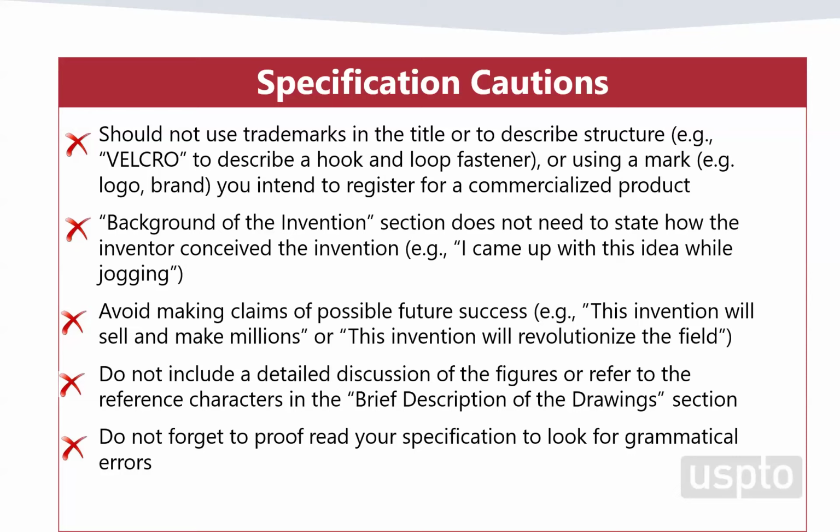Now, the background of the invention section does not need to state how the inventor conceived the invention. Like, I came up with this idea while jogging or in the shower or after I cut myself while chopping onions. Not necessary. Avoid making claims of possible future success. This invention will sell and make millions, or this invention will revolutionize the field. We don't know that. Do not include a detailed description of the figures or refer to the reference characters in the brief description of the drawings. It's just one sentence, tops, for each figure. Lastly, do not forget to proofread your specification to look for grammatical errors. You would be surprised how many times I look at applications that have misspelled words, bad grammar, and all types of other errors that should not be.